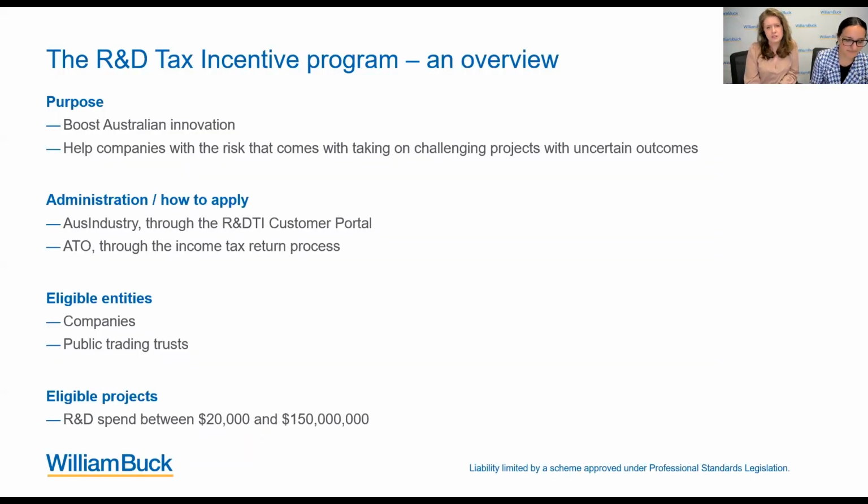So the R&D Tax Incentive program is designed to offer maximum assistance to startups as well as small and medium-sized companies by helping with cash flow so that our clients can continue to grow and innovate. It is designed to encourage companies to take risk without being restrained by the prospect of an unsuccessful outcome. The program isn't limited to any particular industry, so eligible companies from any industry can apply, including the IT and software development sector. The program is jointly administered by Oz Industry, who oversees the eligibility of the R&D activities, and the ATO, whose domain is the R&D expenditure.